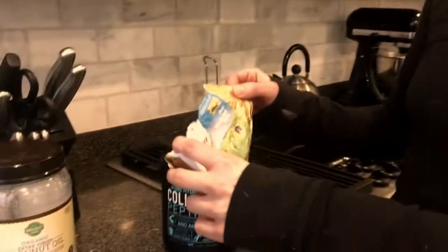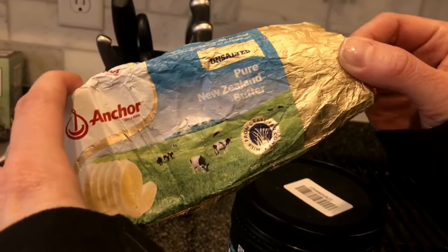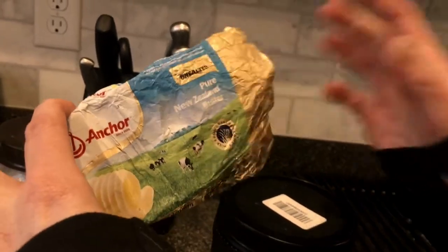So we'll talk about why I do some of these things and why everyone is doing this trend. First of all, one of the most important things to do is to buy grass-fed butter. This is the important element when you put the butter in here. Make sure that it is grass-fed. Why is grass-fed so important? It has the nutrients that cows need naturally.